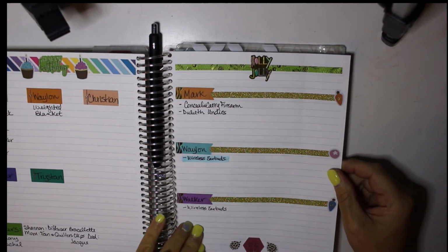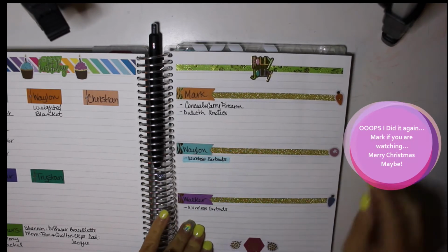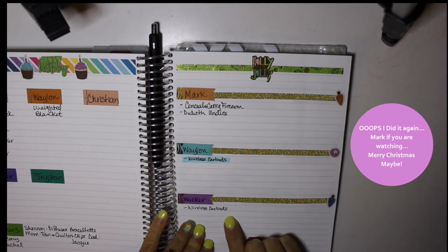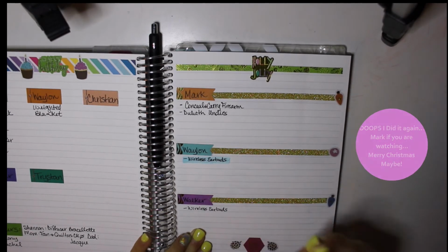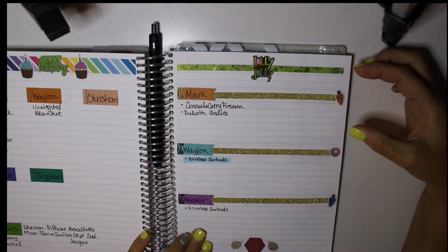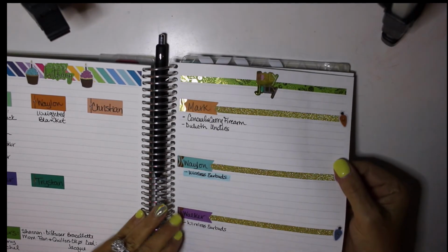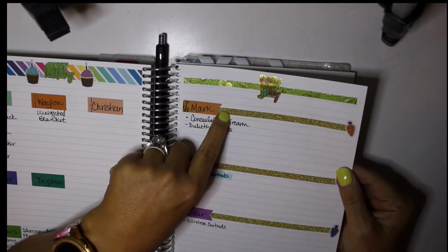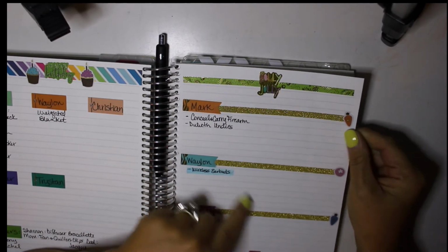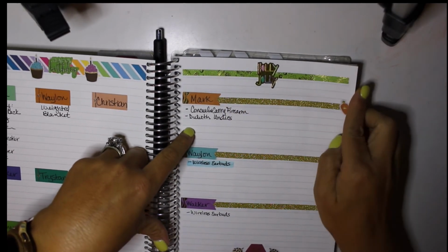So this is my Christmas time tracker, and it has evolved from last year, and I did go over this in my year in review video, so if you wanted to see how things looked last year, then I'll link that in a card above. Alright, so I just have this broken up by Mark, and I used some washi here. This is just some washi that I actually picked up at the Dollar Tree, so that was a huge find, because it's super sparkly. And then the Holly Jolly and the washi up here was in the seasonal sticker book.